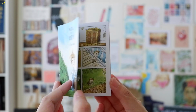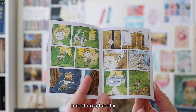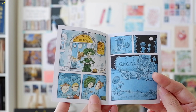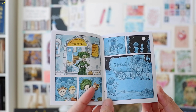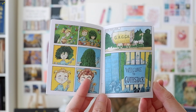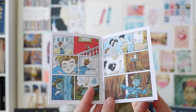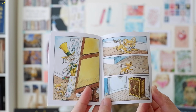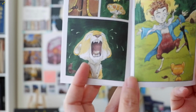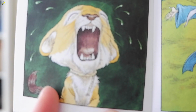And I also particularly love that it's a silent book and it's a story linking Chronicles of Narnia with his own story. If you're familiar with Chronicles of Narnia, there's the fawn and the lion and the wardrobe. And look at this illustration of the lion crying.